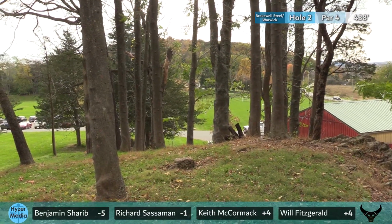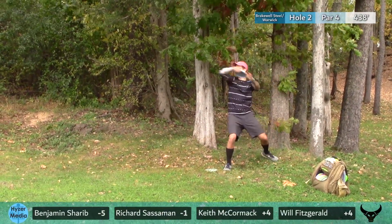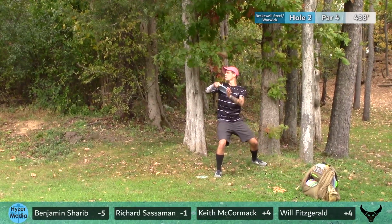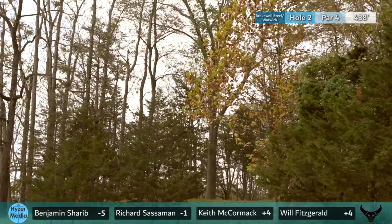You see Keith going to the other side of that island of trees, down the hill. That's right, down near the work shed. There is an out of bounds line down there, but depending on how far down he went, he could be safe.